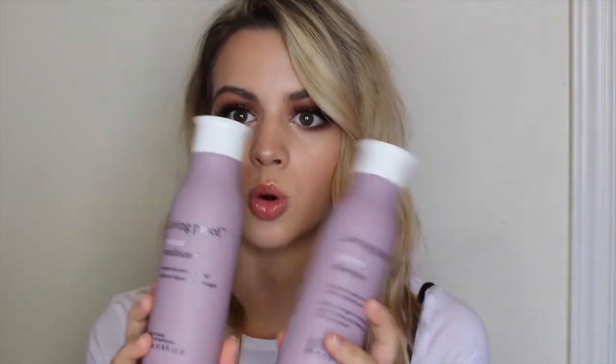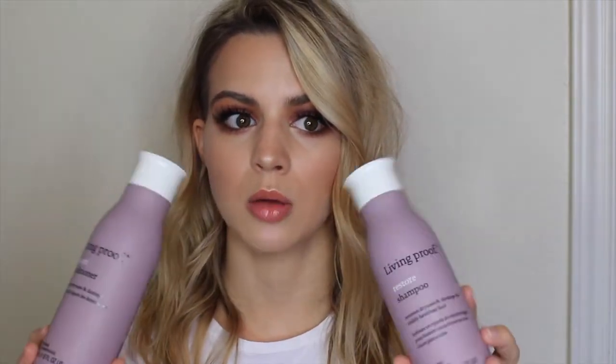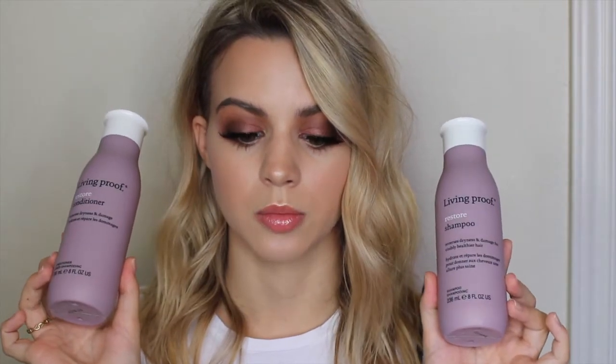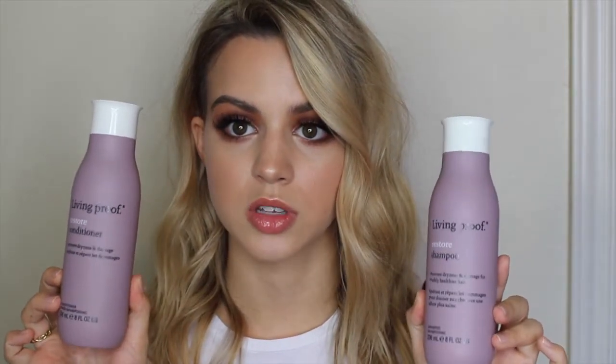The shampoo and conditioner I've been loving is the Living Proof Restore line. I've been using these for probably 3 or 4 months, and I have seen improvement from the other shampoos I was using. It says it reverses dryness and damage for visibly healthier hair. I was really looking for a shampoo and conditioner that didn't have sulfate in it because I thought that might be drying my hair out. I do have really dry hair, by the way. It gets a little bit oily at the top, but I can usually go without washing it for 3 or 4 days, so pretty dry hair.